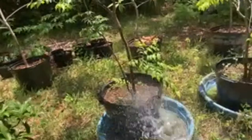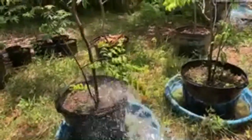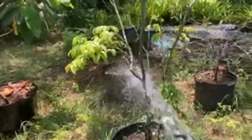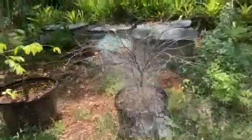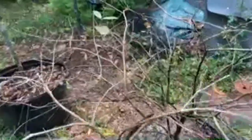I want to go outside and water the plants. We fertilized these yesterday. I put down a bunch of fertilizer. Eugenia stipitata coming back. See if you can see the leaves coming out. This is the variety Sororia.